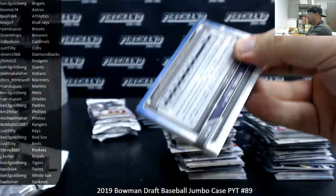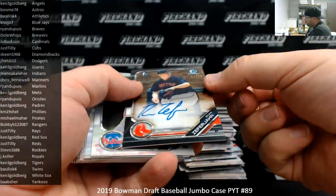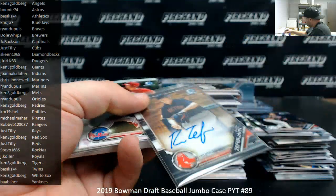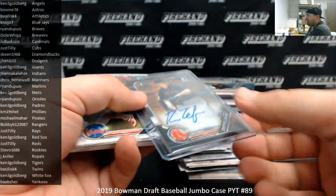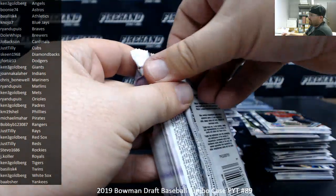All right, good, good, good. That's good to know. Black refractor coming up of Ryan Zephyrjohn, Boston Red Sox, 75. Red Sox going to Ken. I can't guarantee it at this point. I can't even guarantee it to begin with.